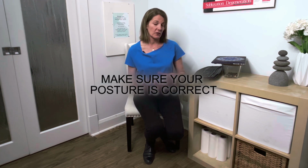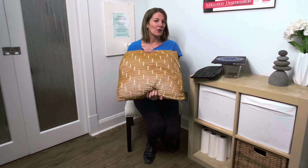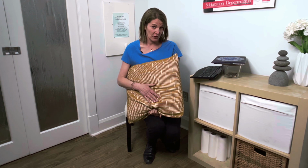And then the second one, of course, is to make sure that your posture is correct. So I'm sitting in your basic dining room chair because so many people we see these days are sitting in bad chairs at home all day. And as I'm sitting here, I'd be thinking, I wish I had a pillow. So the next thing you know, I got a pillow. So this is going to save me and save my posture.